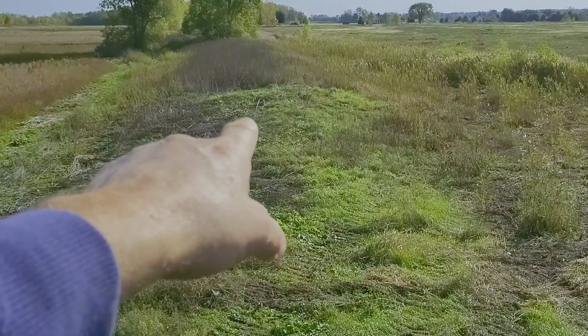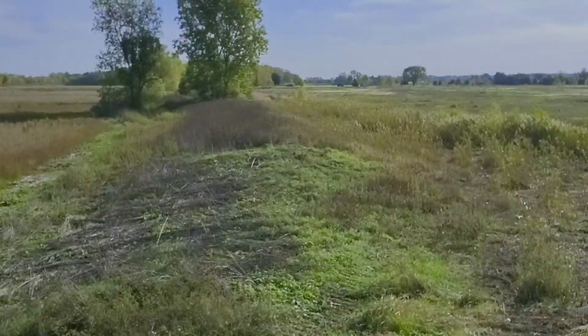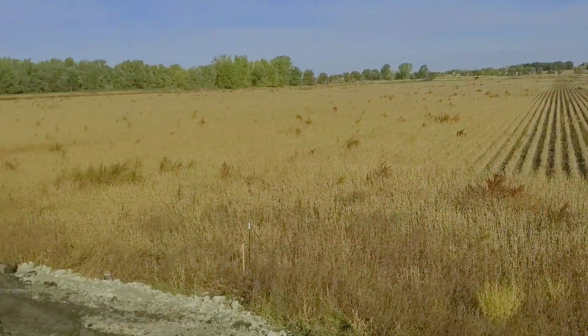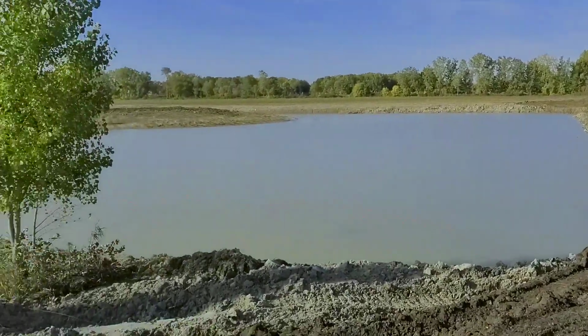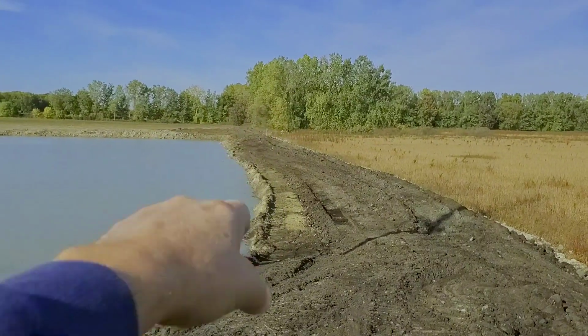So bait pile out there, 65 yards. That's gonna be you, brother. This is gonna come down. They've been night and day taking the soybean down. All the soybeans are down over there now. I'm gonna put the other blind right there.